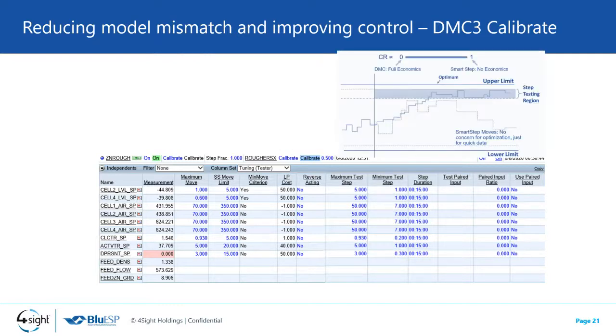And then I can also set the maximum and minimum step sizes for each of the variables independently, as well as the average step duration for each of the variables. The step-in algorithm will then calculate a step profile that fits within these bounds, and the step duration is an average. So there will be some steps that are longer, some steps that are shorter, but it will work out to 15 minutes on average. And as I said, these can be changed independently for each of the variables.